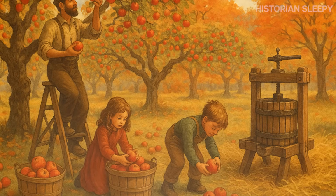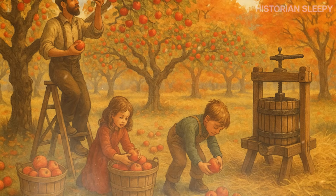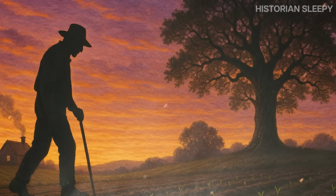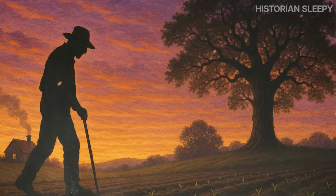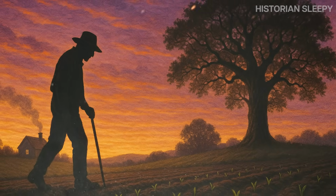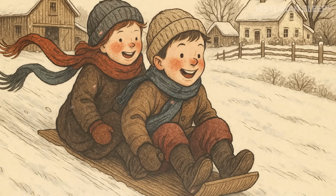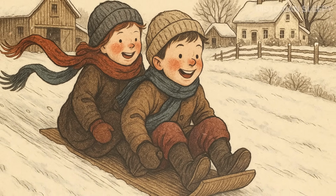There's the potato crop to dig, a family affair with everyone from oldest to youngest participating. Unlike grain farming, which has seen increasing mechanization, potato harvesting remains stubbornly manual on small farms, requiring backs bent and hands in soil, searching for the earth's buried treasures.